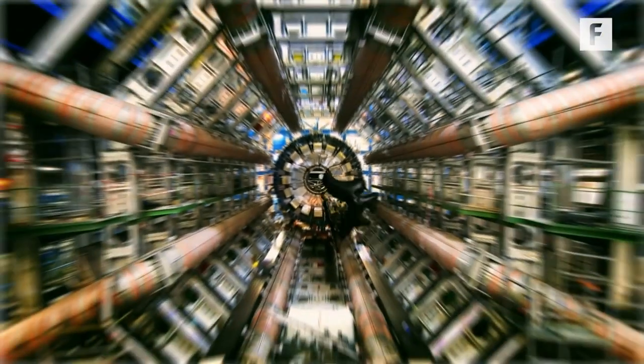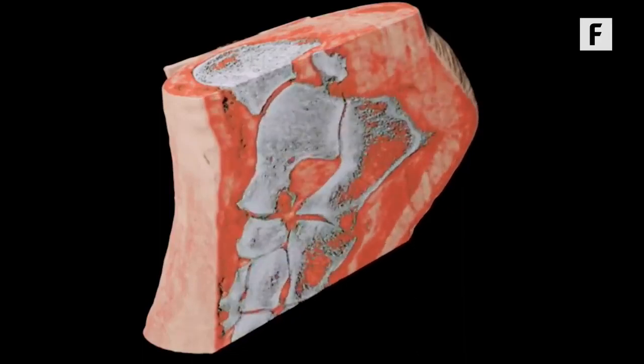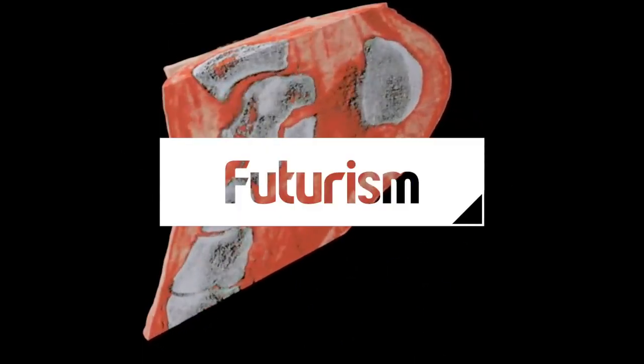Just when you thought looking for the God particle with the Large Hadron Collider was the peak of scientific achievement, researchers in New Zealand used similar technology from CERN to capture the first ever 3D color X-rays of the human body. This tool could give doctors some seemingly superhuman powers.